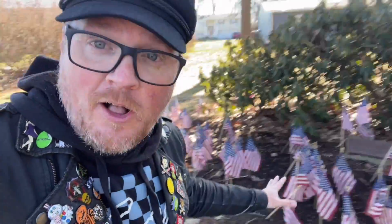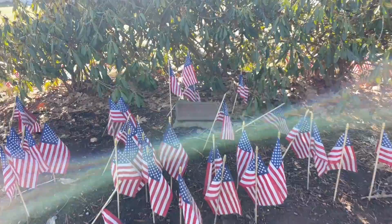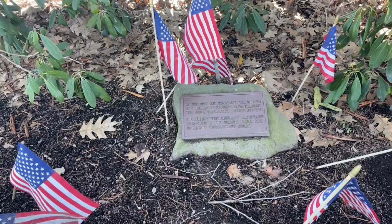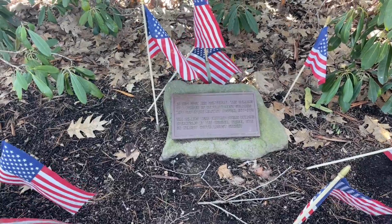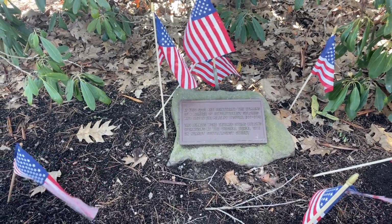I'm not about to count them all, but I'm going to assume, since there are so many, there probably are 110. There's a plaque. It says, "At this spot are reinterred the remains of a number of Revolutionary soldiers who died in the military hospital 1777, 1778. The remains were exhumed during building operations at the original burial site on nearby South Locust Street."